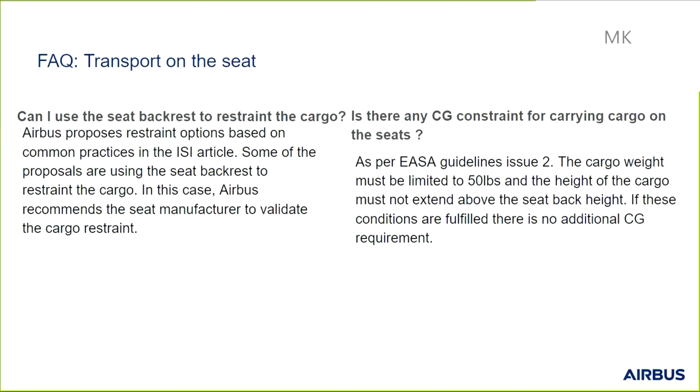Okay, we just need to be not higher than the seat back height, right? Exactly. The height of the cargo that is stored on the seat is limited to the seat backrest height. Okay. So in order to not have the CG constraint anymore, we have to limit the weight, right? To 50. Exactly. Right.